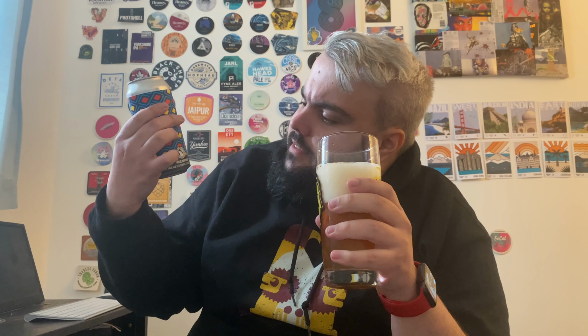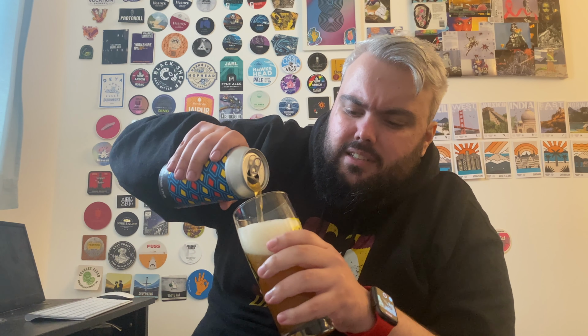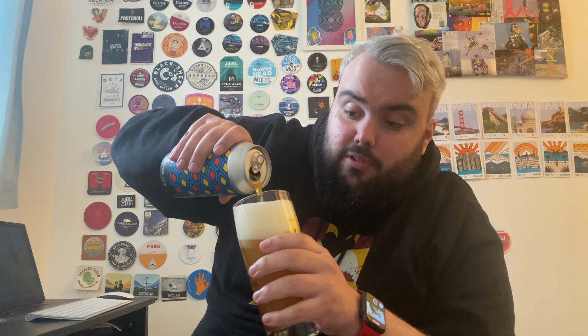So this is a West Coast pale. Most of the beers I've had from Howling Hops have been of the sort of New England persuasion, on the hazy side. There was a Gozer as well, but 8 out of the 10 beers were sort of hazies really. There was a Dipper, an IPA, 6 hazy pale ales, then this West Coast pale and the lemon and gooseberry Gozer, I think it was. That was quite nice, actually, the Gozer.